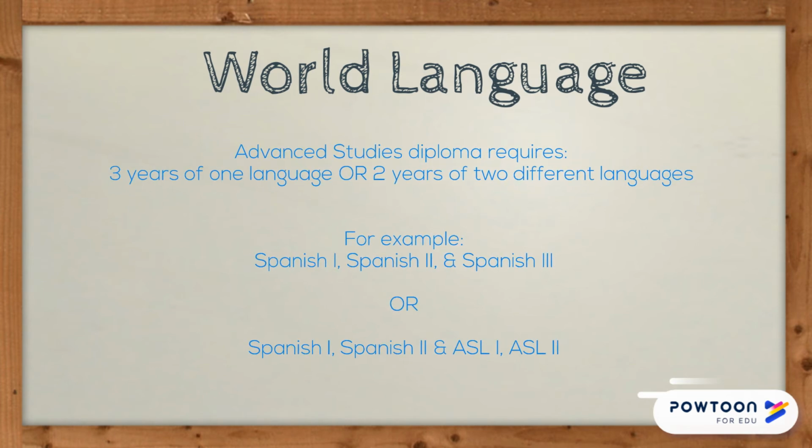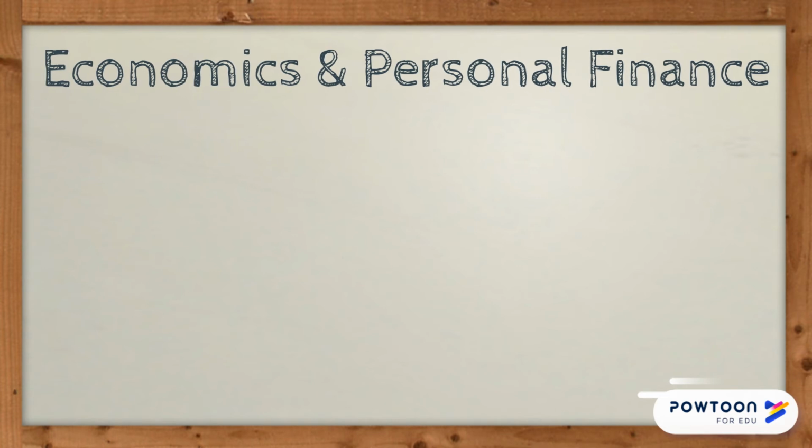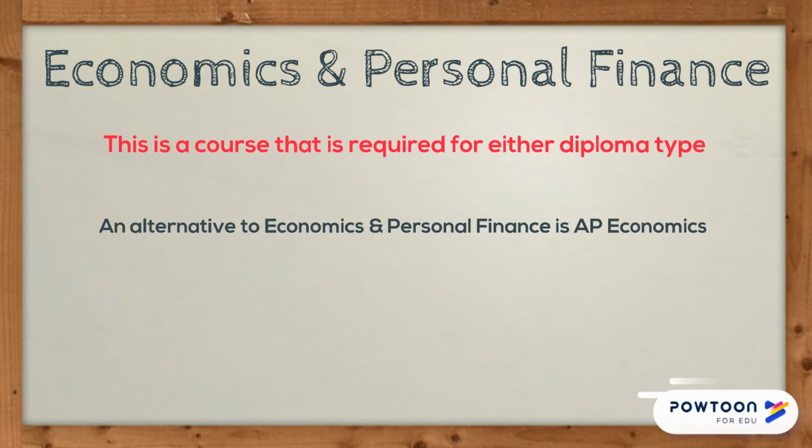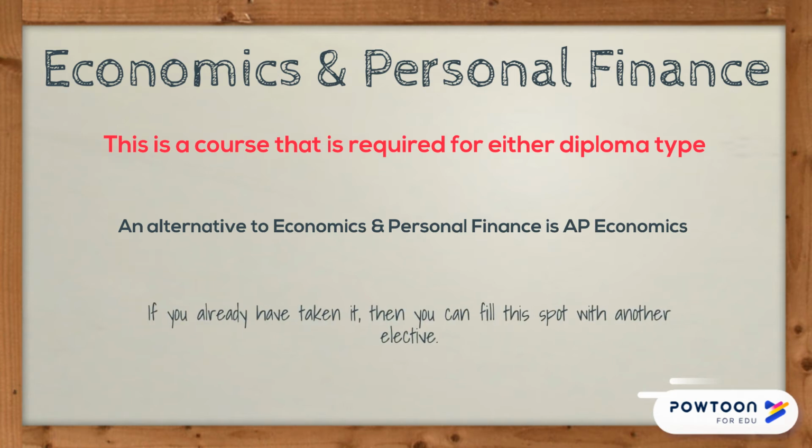If you are working towards your Advanced Studies diploma, remember that you will need to take a foreign language. You have the option of taking 3 years of one language or 2 years of one and 2 years of another. We strongly recommend that you take economics and personal finance during your junior year. This helps ensure that by the time you reach graduation, you will have met this requirement. If you would like to take AP Economics, that does meet the graduation requirement of economics and personal finance.